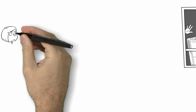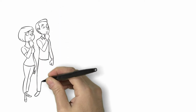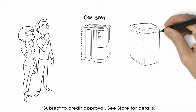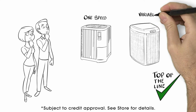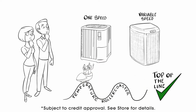With all these amazing benefits, Mike and Susan worried that a special system like this might be expensive. But with Jay's exclusive long-term financing programs, monthly payments are actually lower than an inferior one-speed system sold by most companies. They realized they could have a lower monthly payment and the top-of-the-line variable speed system, or be stuck on the temperature roller coaster for 10 more years paying a higher monthly payment.